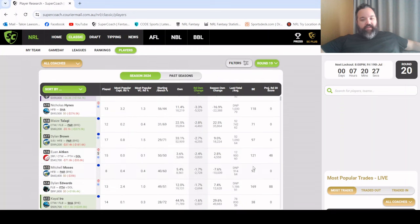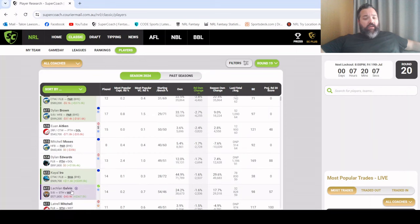Ewan Aitken out for the season, so he has to go. Mitchell Moses out long term. I think the season has to go. Dylan Edwards, given us about 2 to 4 weeks, I think that's enough time to cut him. He can't afford to have 900k sitting on the bench for that long at this time of year.